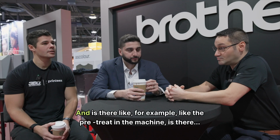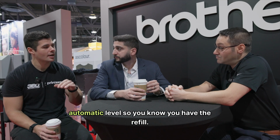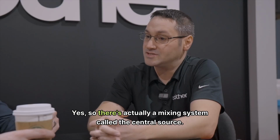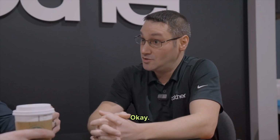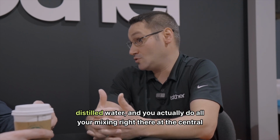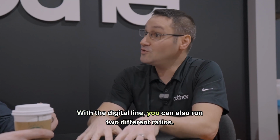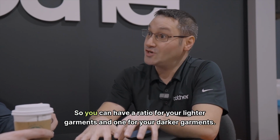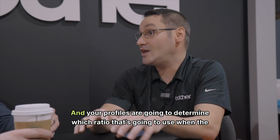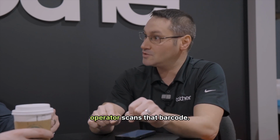And for the pre-treat in the machine, is there an automatic level so you know when you have to refill? How does that work? The pre-treat system, yes. There's actually a mixing system called Essential Source, where you can connect directly to a 55-gallon drum of pre-treat and a 55-gallon drum of distilled water, and you do all your mixing right there at the Essential Source. With the digital line, you can also run two different ratios, so you can have a ratio for your lighter garments and one for your darker garments. Your profiles determine which ratio it uses when the operator scans the barcode.